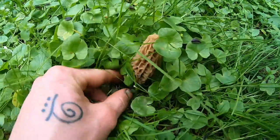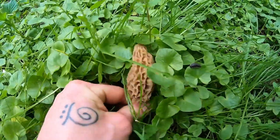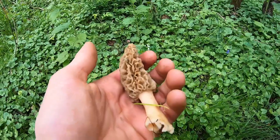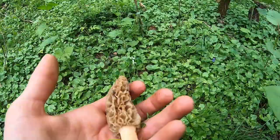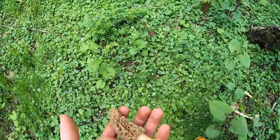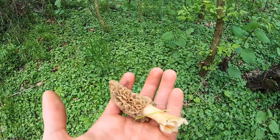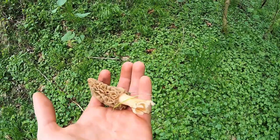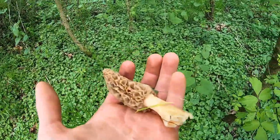Look at what I found. Oh, yeah. Let's get this guy out of the ground so he can come home with me. Nice. There's got to be more here. Just got to look for them. Got to be very careful not to step on them. That's another one. We're having a very good day here. We just walked down a little ways. Haven't taken a break yet, but we're going to need to take a break here soon. It's really hard to take a break when you're coming through on such good luck.